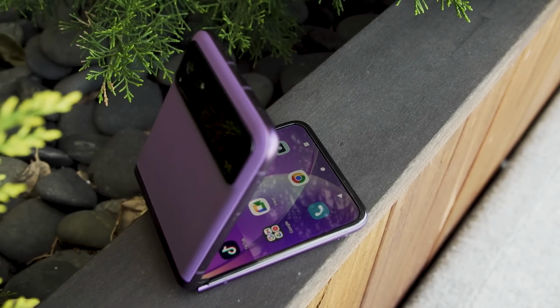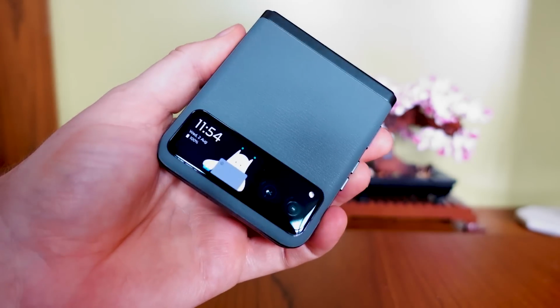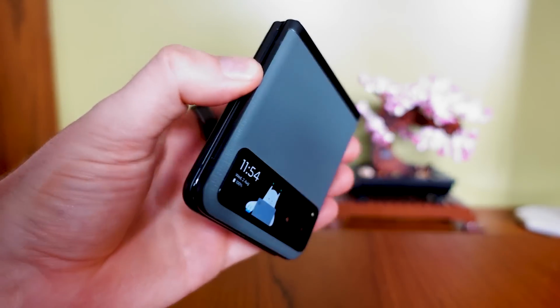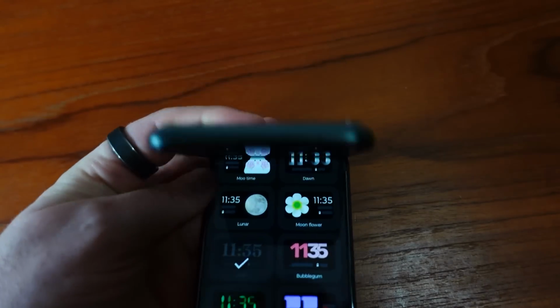Touching on the software, Motorola is generally pretty hands-off here. There's the little cartoon mascot you'll see pop up here and there, and there's some useful tutorials if you've never used a smartphone before, but otherwise it's pretty lightweight, it's very easy to use.